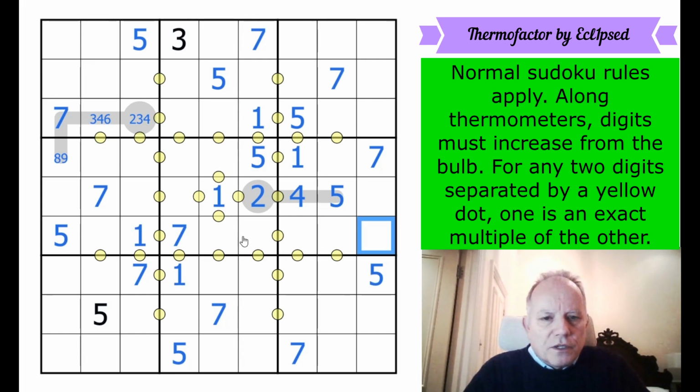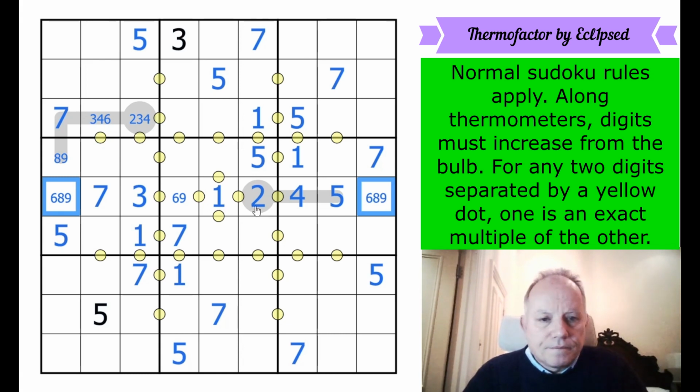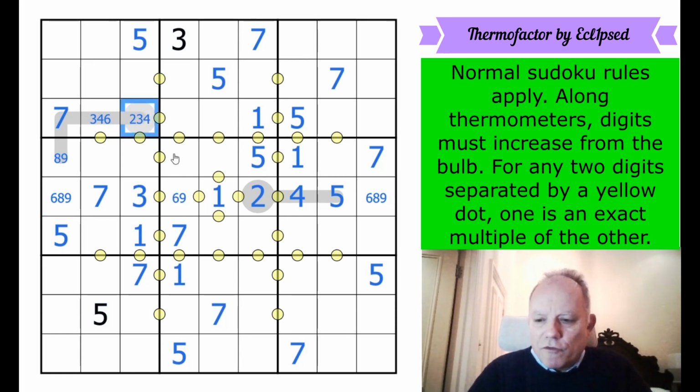Right, 7, 1, 2, 4, 5. These are factors. So they're either 3, 6 or 3, 9. 8 won't work with anything else in the row. And the 3 therefore must be here with 6 or 9 here. Everything else in the row, 6, 8 or 9. Right, it's all going to be about the factorization now. We've kind of done the tricky bits with 5's and 7's. Okay, that's not a 3 now.